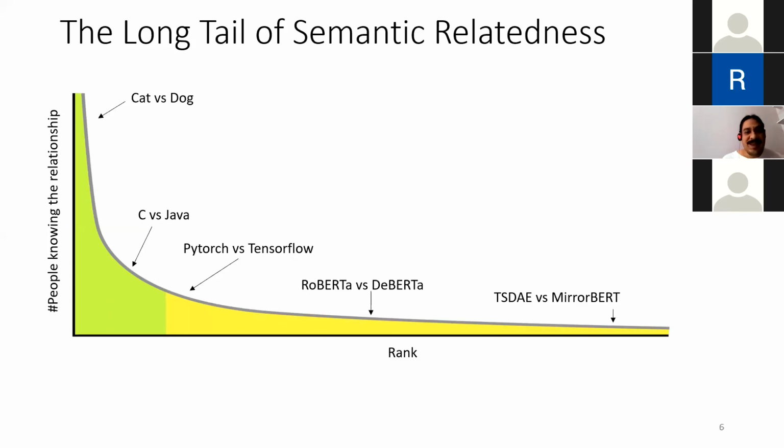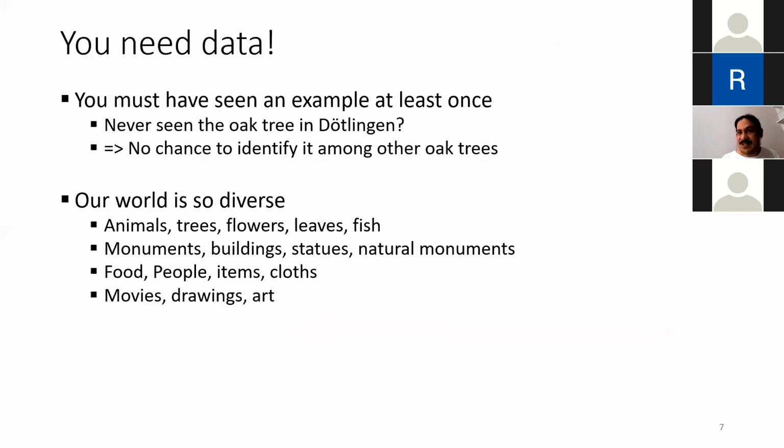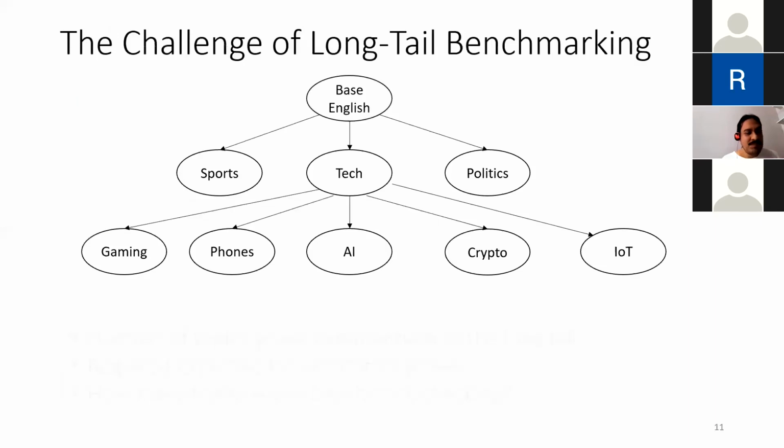And which of the models that you showed today would you recommend for a first experiment in question answering in such a low resource language? Yeah.